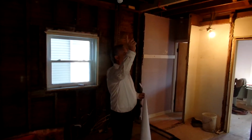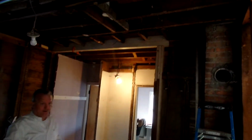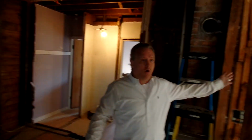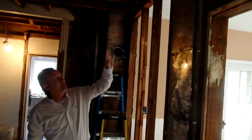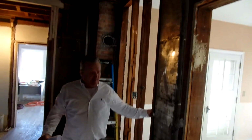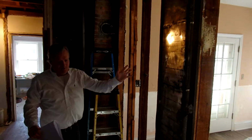Now, this particular house, as you can see, Dave got all the ceilings even. They're going to remove this whole structure right here to make it open, but we need a structural engineer to do that, which we already got. When it's stamped off, we'll replace it. This will be going over here, and this will all be wide open.